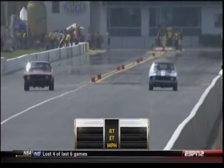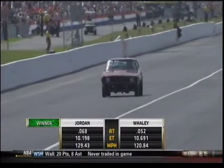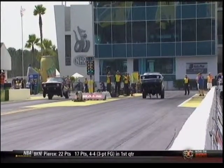We had two big blocks in the final round of Pomona and two big blocks here. Gene Jordan, the 427 car, wins here just like it won in Pomona. Gene Jordan, his first win since 1996 in Richmond.